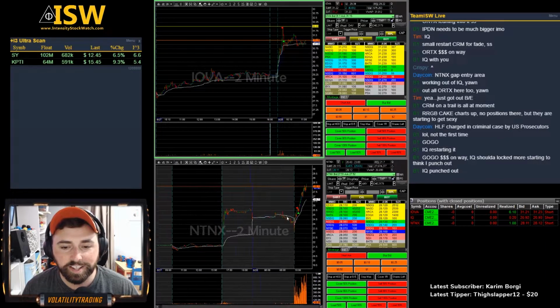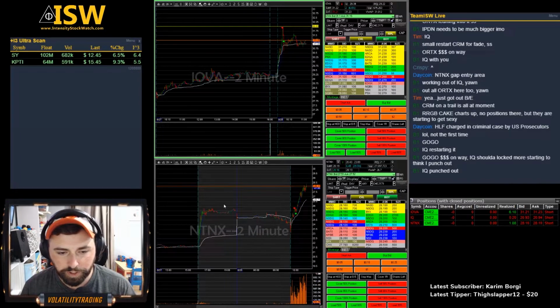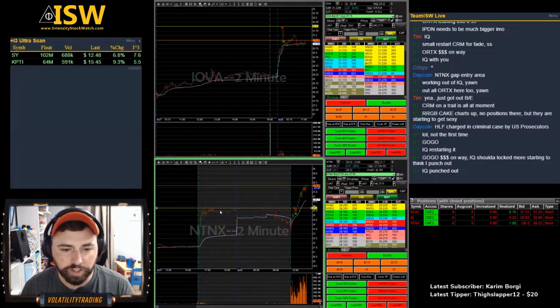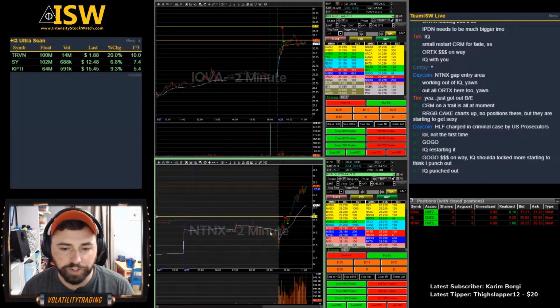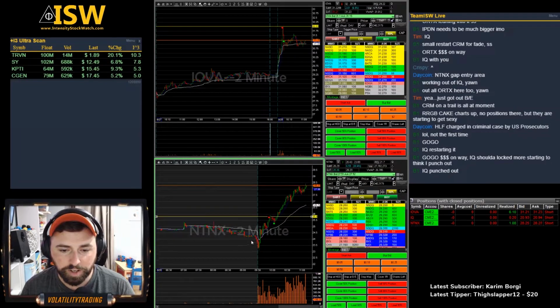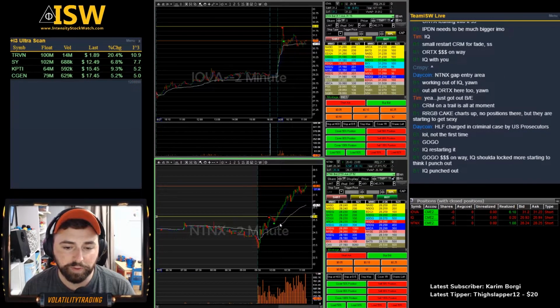Then down here to NTNX. This was our second trade. This one was a little bit different. We knew this was on earnings. We were using the highs from when the earnings came out yesterday in the after hours, and it made a nice little extension off the bottom here. And basically, we were just kind of playing the double top with an entry.